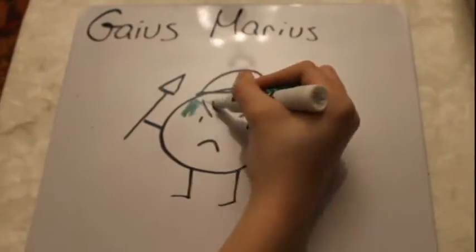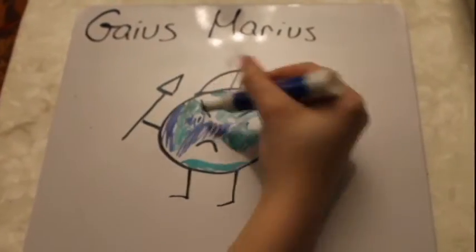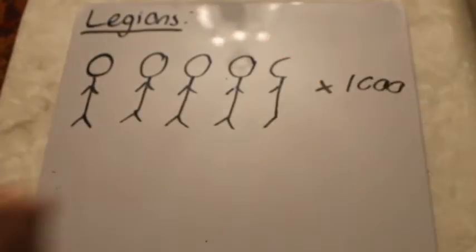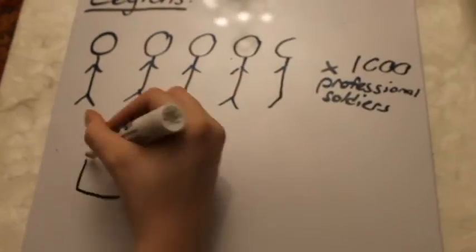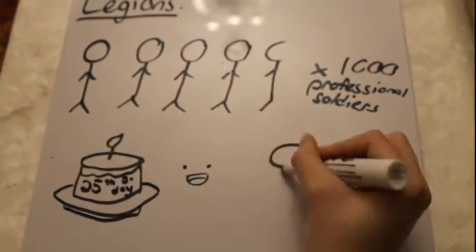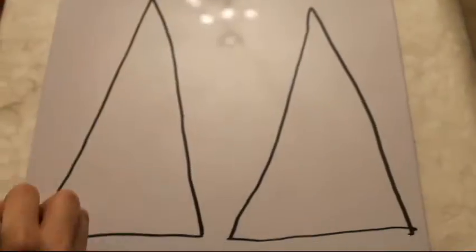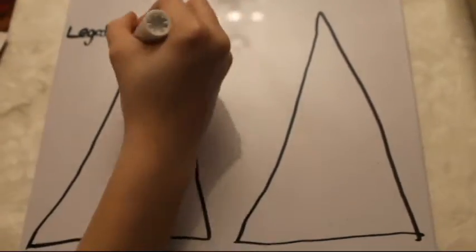However, there were many other successful generals in ancient Rome besides Caesar. Gaius Marius was actually the man who shaped the Roman army that we know today. Legions, created by Gaius Marius, consisted of about 5,500 professional soldiers. They served for 25 years and were not supposed to marry. Each legion was commanded by a legatus, assisted by 6 military tribunes.